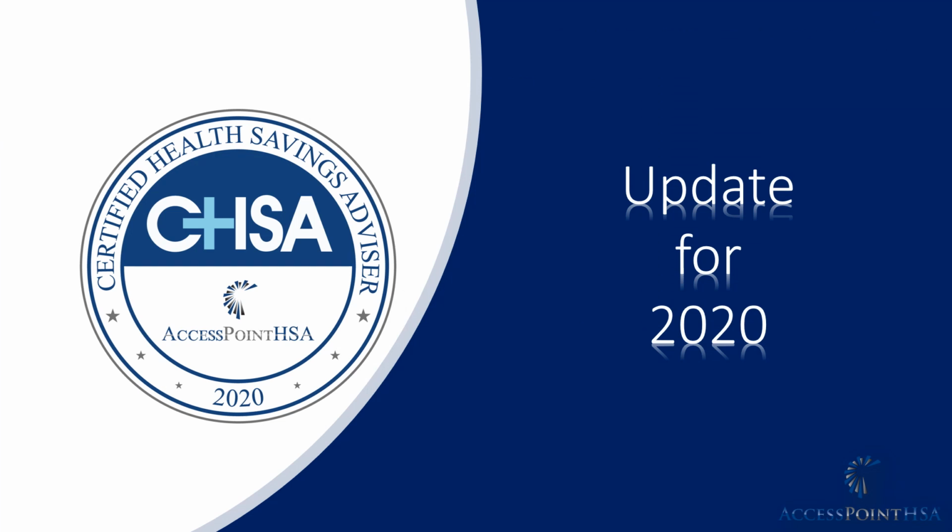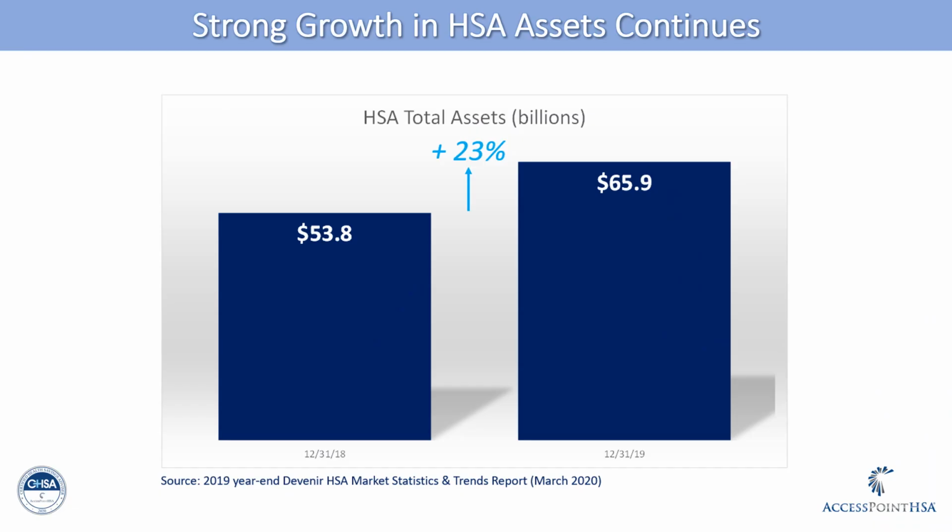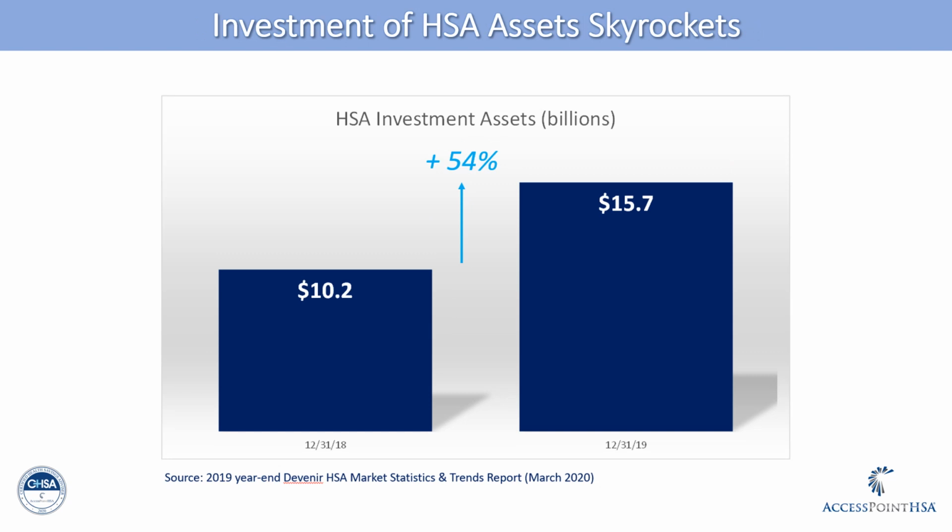We'll start with an update for 2020. In March, Devenir reported their 2019 year-end market statistics and trend report with good news regarding strong growth in HSA assets, a 23% increase from 2018 to 2019, from $53.8 billion to $65.9 billion. More importantly, we see that HSA investment assets increased by over 54%, from $10.2 billion to $15.7 billion in 2019. So it's a great trend that we're seeing with regards to assets and with regards to investment.